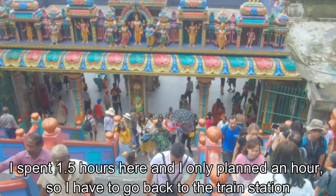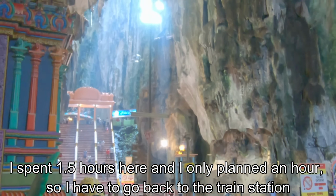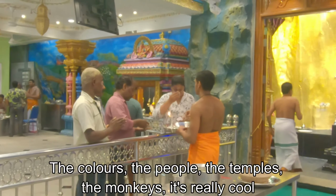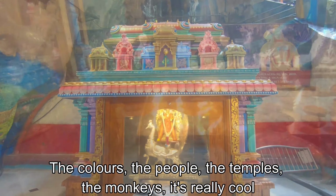So I've spent more than an hour and a half here, and I only planned an hour. So I have to rush back to the train station, but this is really cool. You have to come here. The colors, the temples, the people, the monkeys, it's really cool.